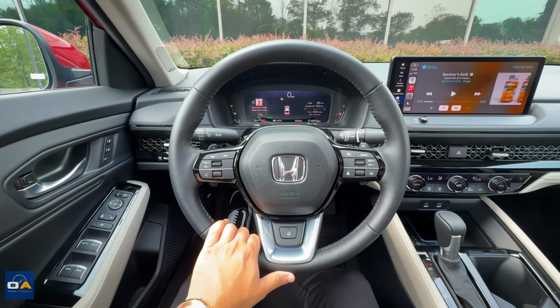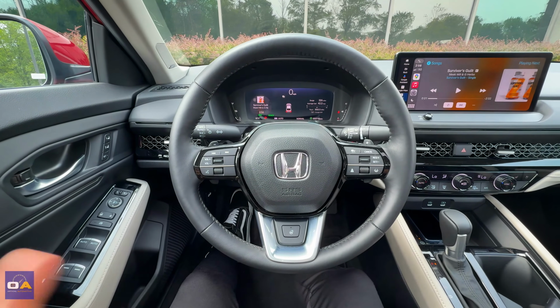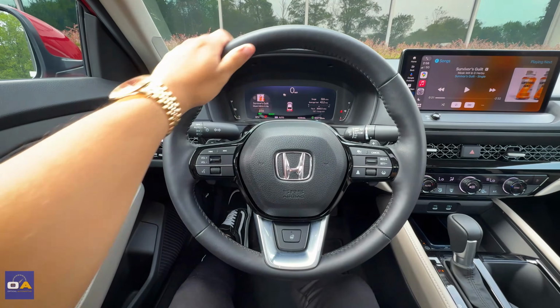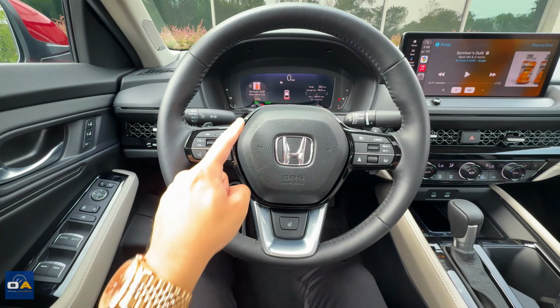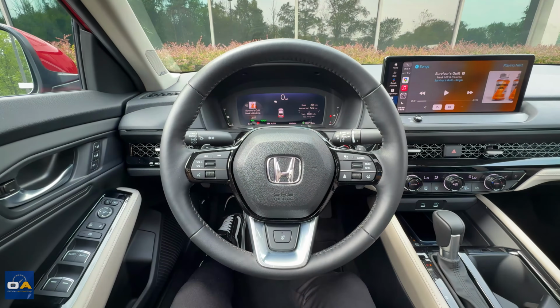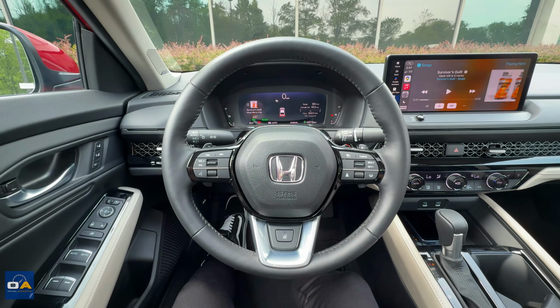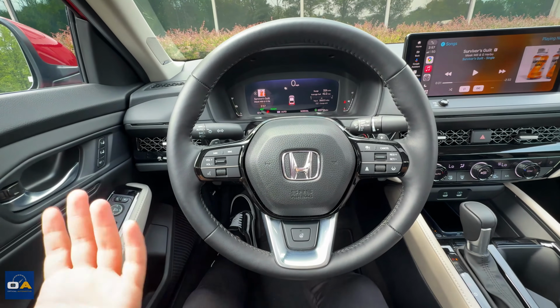And now the steering wheel. It's the same wheel that's in all of Honda's current models. I think it's a pretty good looking wheel. Also feels very premium. The leather, again, feels like it's straight out of an Acura. There's a little bit of gloss black going around the horn button and around the buttons, but not really in any areas that you would touch. It is a manual tilting and telescoping, but at this price point, that's what you would expect.